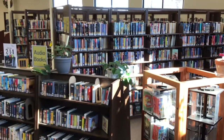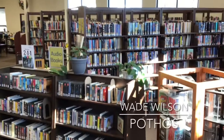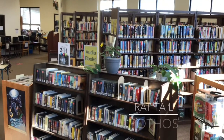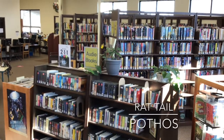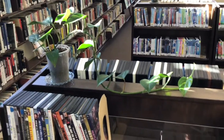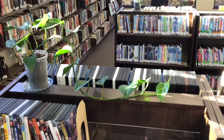We have Wade Wilson, and I believe that one's Rat Tail. They are just really, really growing here with their new home. Let's not forget this pothos. Can't even fit it all the way in the frame. Look at these things. They are just trailing so beautifully.